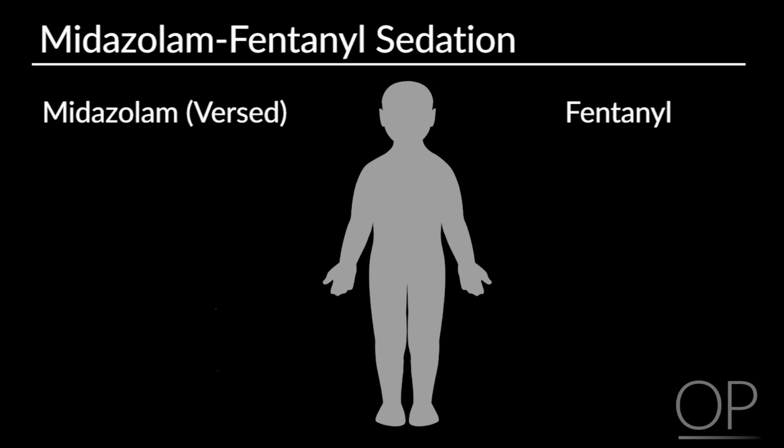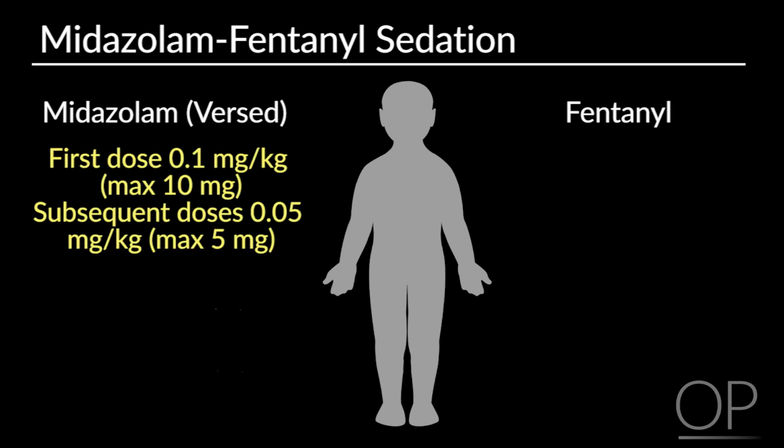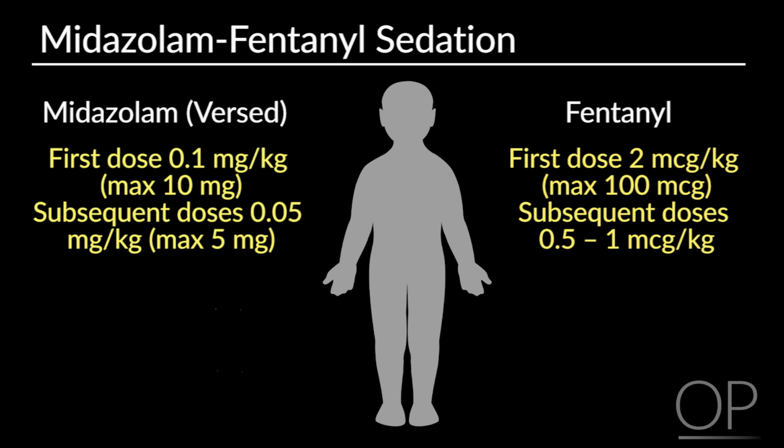So as we're doing a Versed fentanyl sedation, typically where I like to start is with my Versed, 2 milligrams, my fentanyl, 1 to 2 mics per kilo, and then I'll give another 1, 2, 3, even 4 mics per kilo of fentanyl to try to get good pain control. If there's still an anxiety component, I'll give more Versed, and then come back to fentanyl as my main drug for trying to get them under control.